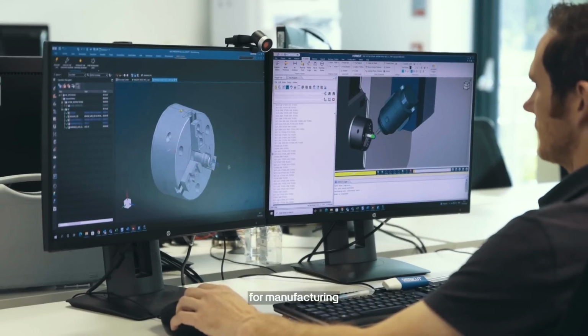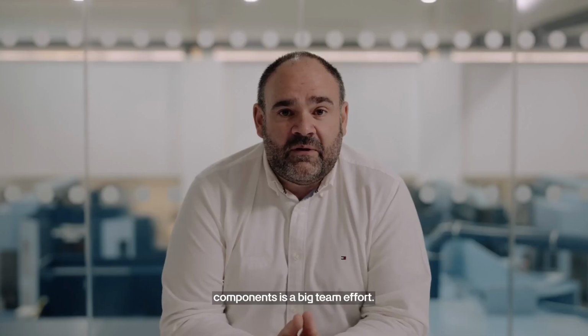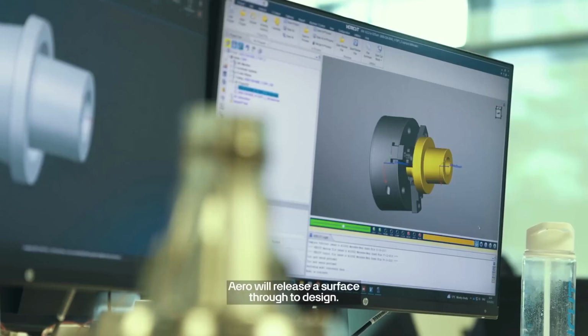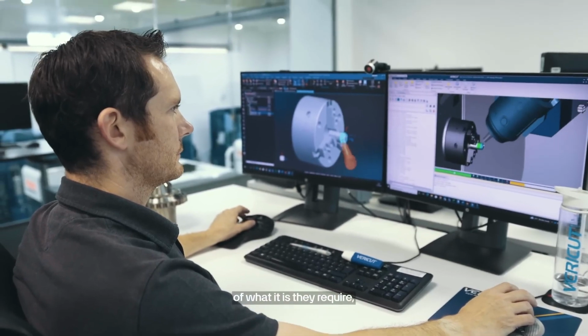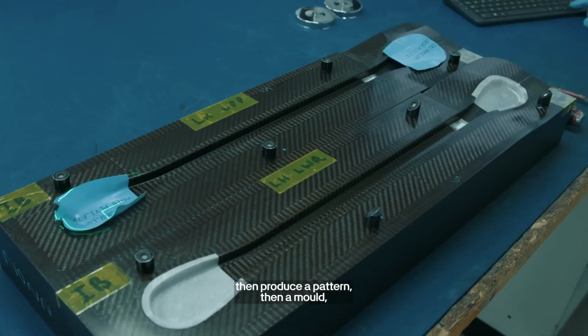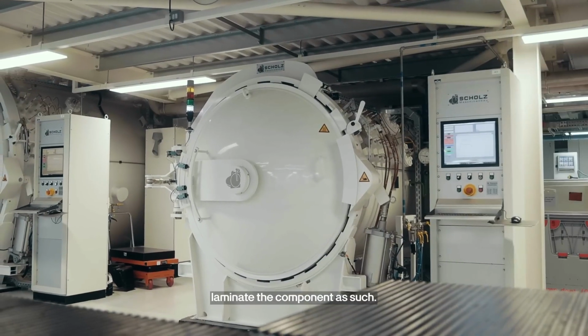So the process for manufacturing aerodynamic composite type components is a big team effort. There are a lot of different departments involved. Aero will release a surface through to design. Design will then produce a model or a drawing of what it is they require. When it comes through into manufacturing, we'll then produce a pattern, then a mould, then come into the composite world and they'll laminate the component as such.